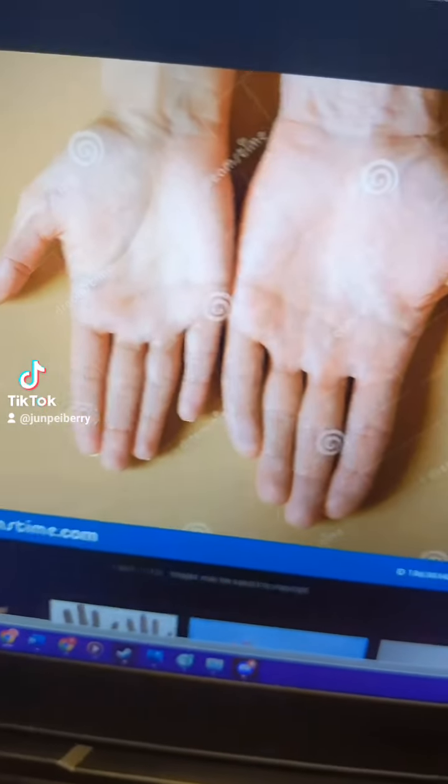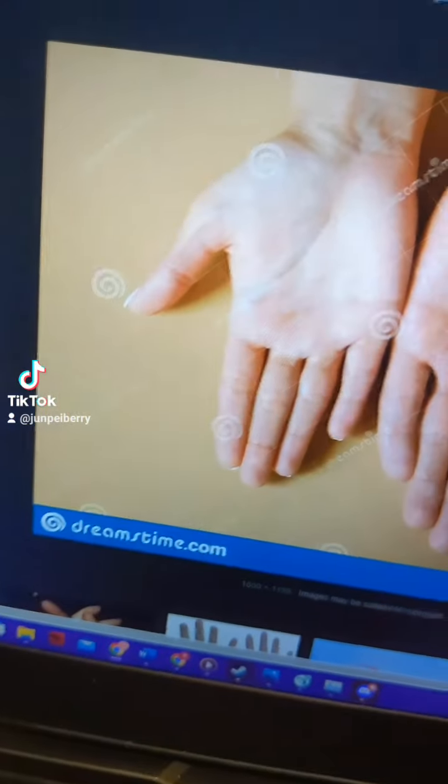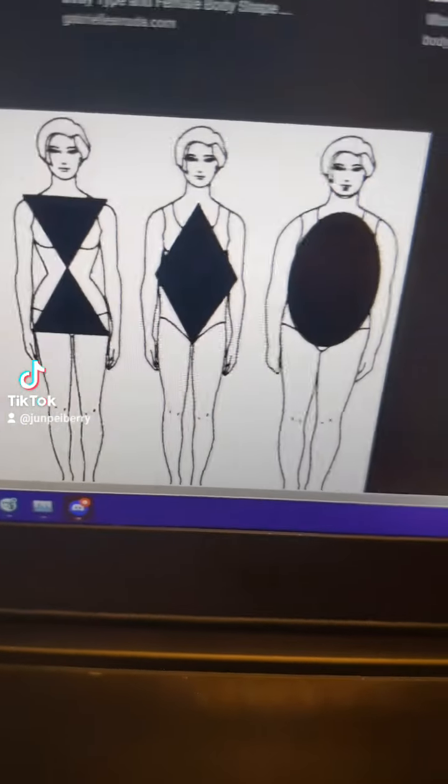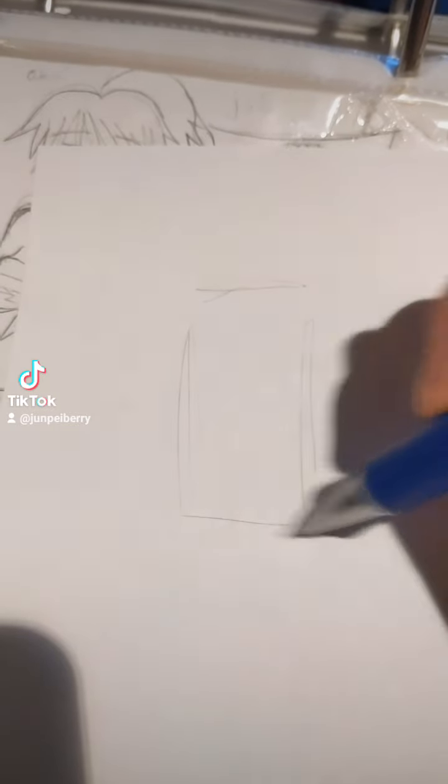Male hands tend to be more square, such and such. It's kind of hard to remember all the tips off the top of my head. Another thing is to look at body types and body shapes. But yeah, men are typically more square, I guess.